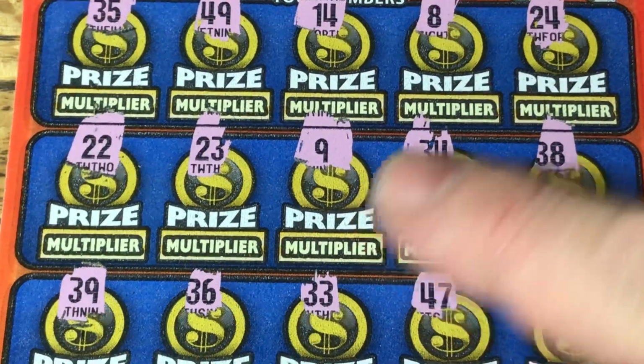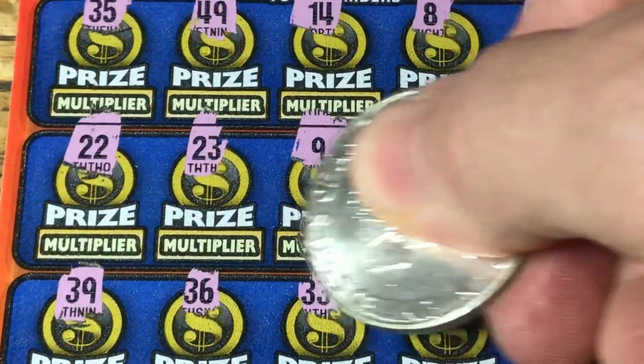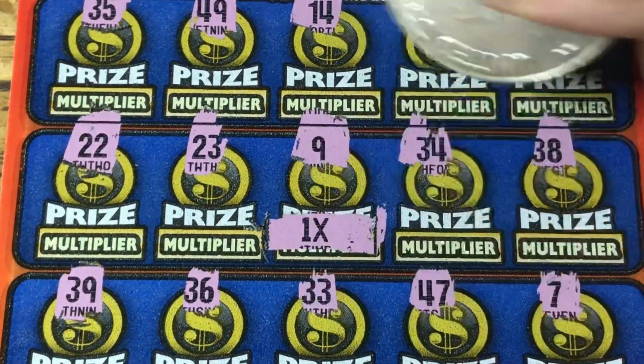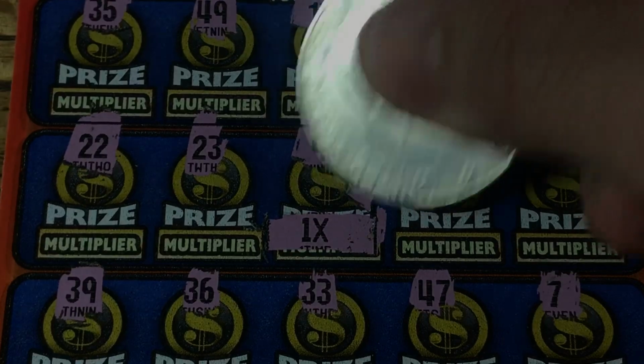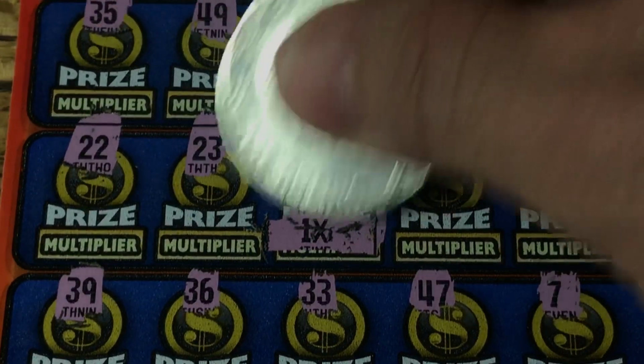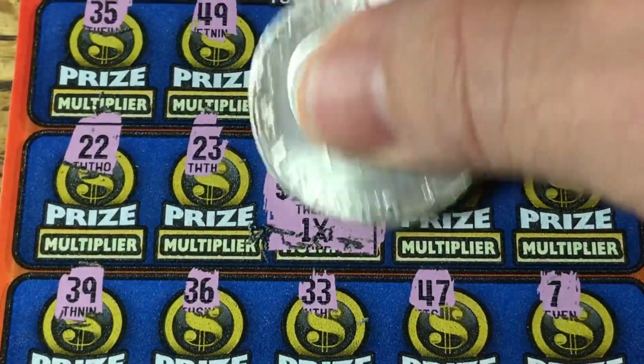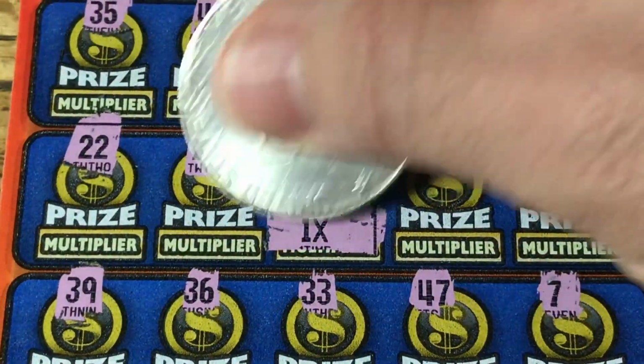Okay, so let's see what we have here. Multiplier wise, it's a 1. Little zeros. And hey, 20 bucks. That's not too bad. First ticket win. It's an $80 batch. There's 25% of our money back already. So it's a decent start. Let's grab the next one.